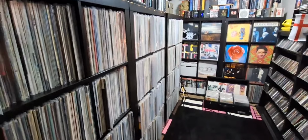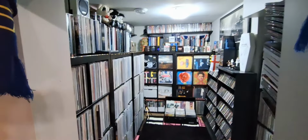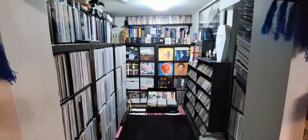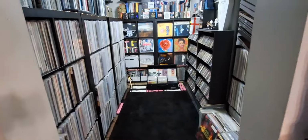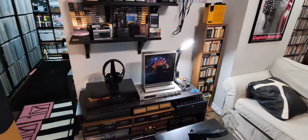I'm going to try to back up without knocking anything over to get a better perspective for you all. Like I said, some call this a study. I call this just pure magic and love, this room here. So that's what that is. And I think I have covered everything in this room tour video. There is a lot new, isn't there?